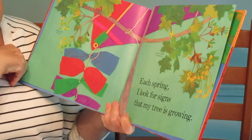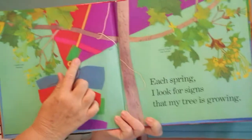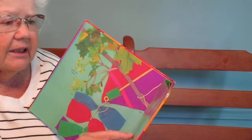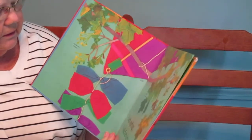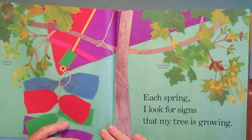Each spring, I look for signs that my tree is growing. I see a kite stuck in the branches, and it said young maple leaf trees, leaves. I think the tree must have grown some for a kite to be stuck in it.